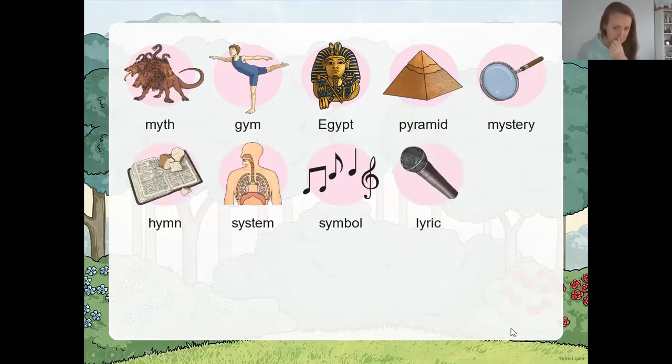Here's another one. Lyric. Now, a lyric is the words to songs. So if you're singing a song, you're singing the lyrics. Now we've got the i sound with our letter I here, which is what we learn in lower school. We've also got the sound i with our Y here as well.